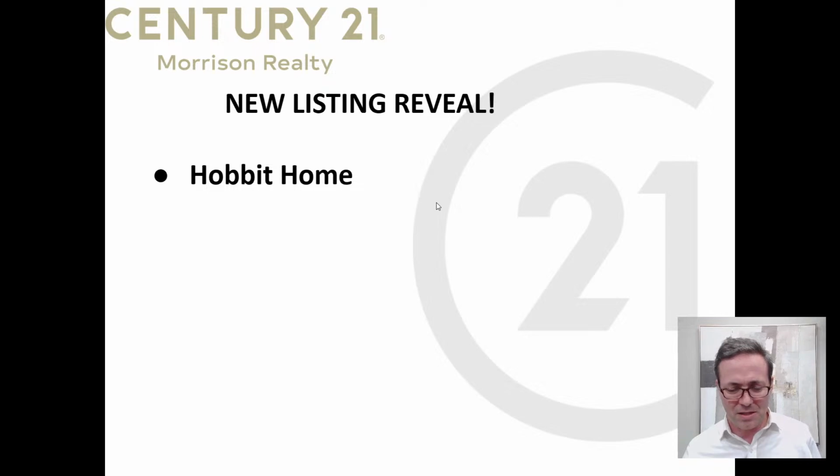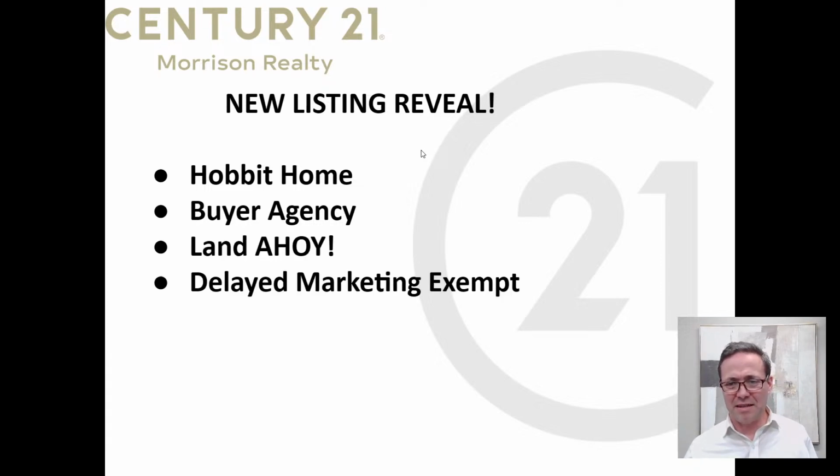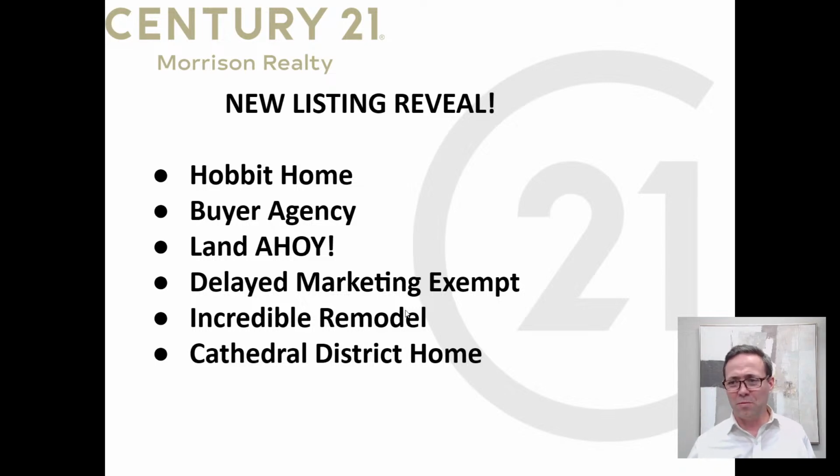So first, I'm going to tell you about this Hobbit home we got, and then don't worry, we're going to actually have the two new listings. But first, I'm just going to go over that real quick. Talk about buyer agency, talk about some land, delayed exempt listing, and then we're going to get into the two homes that are going to be on the market.